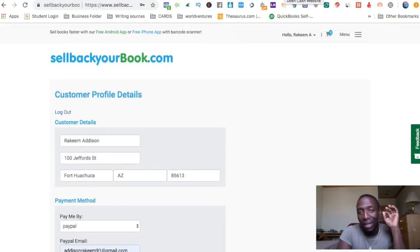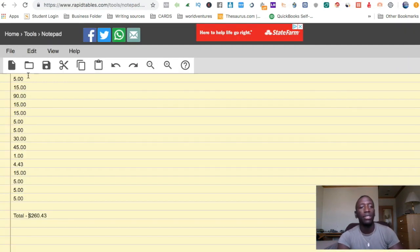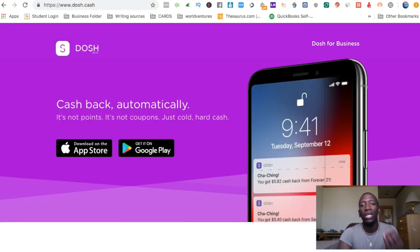Now we're going to talk about the next way to make free money, and I'm going to go here first. I have my notepad out, and basically these are all the payments that I received from using this last way, which is way number 4, and that's a total of $260.43, which was made. Now that website is called Dosh.com.